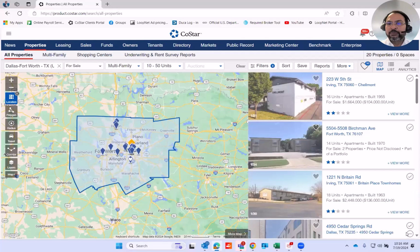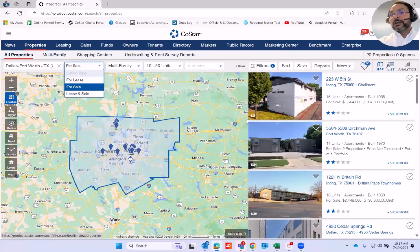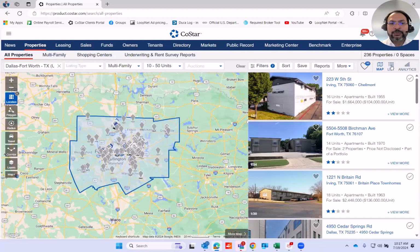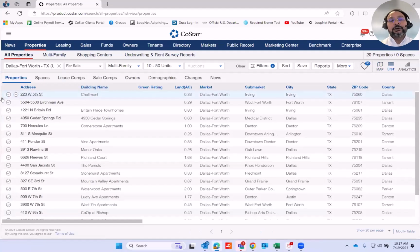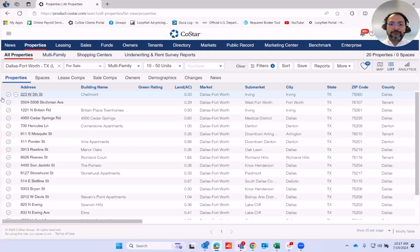Let's look at those 20 properties. I'll remove those for sale. So if you're an off-market prospecting guy, you can come in here. I'll just put that filter blank, go back to my list, and I can see now for sale. If you're an agent or investor who wants to work with off-market properties, this is really important for you. CoStar can help you do that.